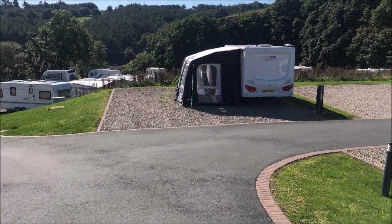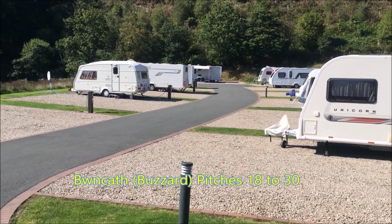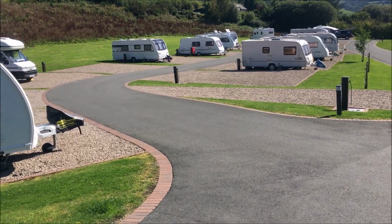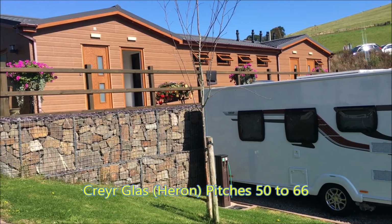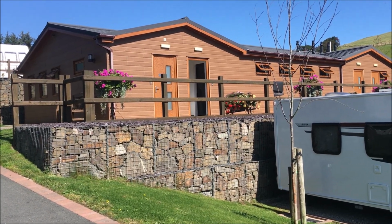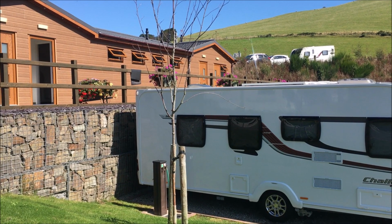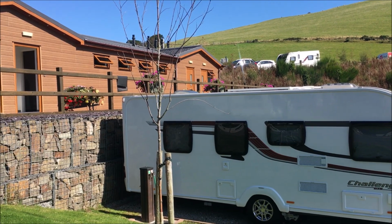And you come down to the second level. Over on the left you've got the little circular group of pitches. There's the front of the facilities block. You've got disabled toilet, gents facilities, and the 2 end doors are another suite shower, which I'll show you, and also the Elsan or cassette toilet cleaning area.